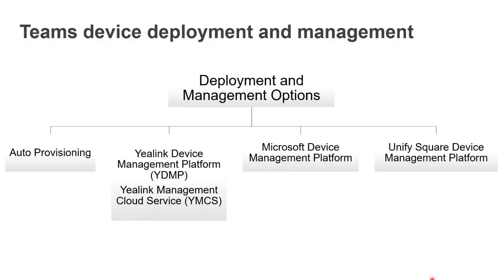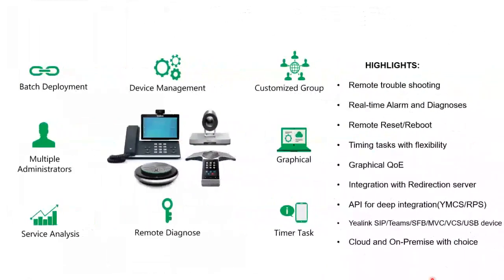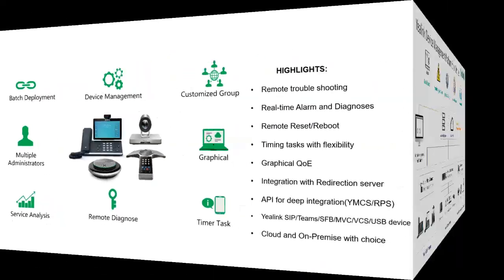From provisioning to an on-prem or in the cloud deployment, Microsoft devices brings it all together into one platform for you to do batch deployment, device management, to do remote diagnostics, to get analytics, to get any type of info you would need from flat battery, and that's why the device is not working, to call quality that didn't go as well as planned. Brings all of this for you together into one space.